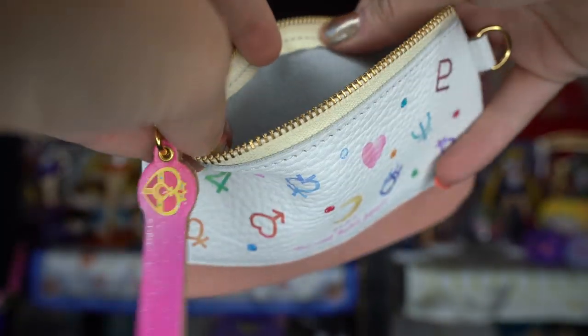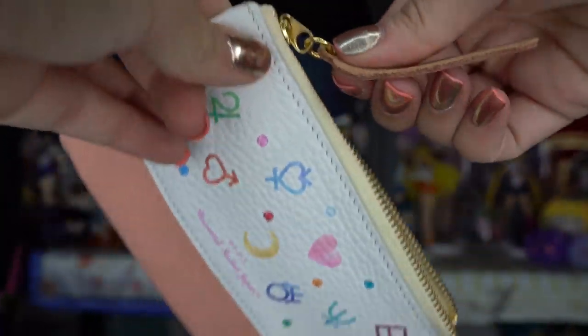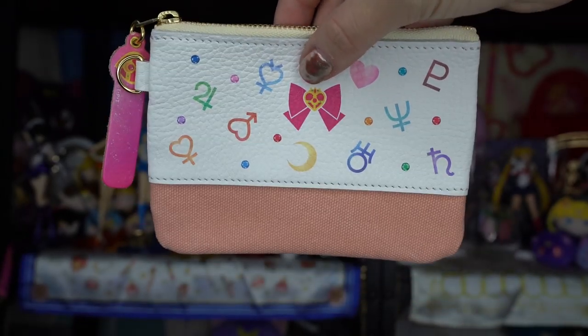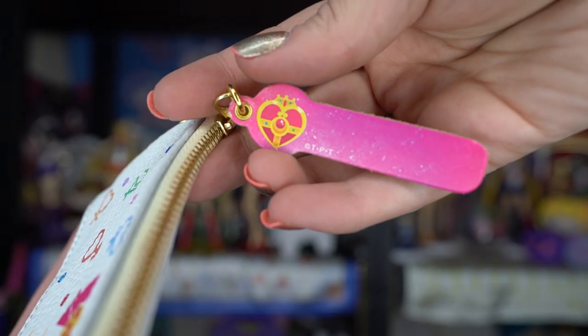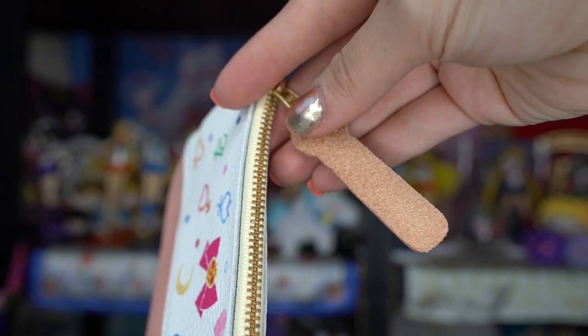They also had other leather goods, like they had keychains, they had a pass case, they had, I think, like a wallet. There was a bunch of different stuff. So I went with the coin purse, which I could find to be very handy for all of my travels. This item I didn't see a lot of people talking about, but I read the description on the USJ website and I was like, I'm intrigued. This is a really pretty purse. Glad I bought it because it is really nice quality.